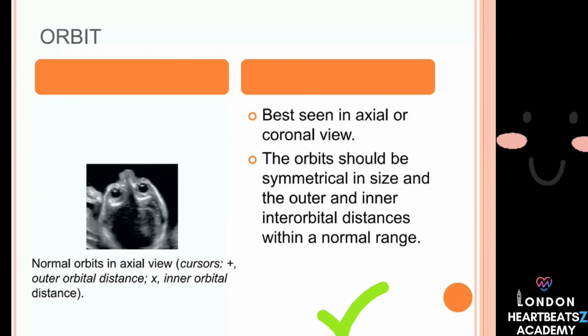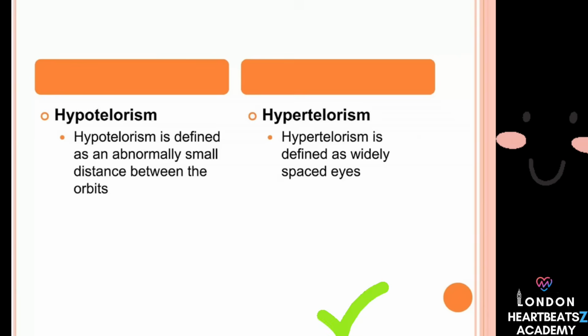And as sources on orbit ultrasound highlight, identifying normal anatomy here is fundamental to then recognizing pathology. They describe techniques for assessing the anterior and posterior chambers of the eye and the retroocular region behind the eyeball, laying the groundwork for detecting issues later. And abnormal spacing between the orbits has specific terminology, doesn't it? It does. If the distance between the orbits is abnormally small, it's termed hypotelorism. Hypotelorism, too close. And if the eyes are spaced abnormally wide apart, it's called hypertelorism. Hypertelorism, too far apart. Exactly.